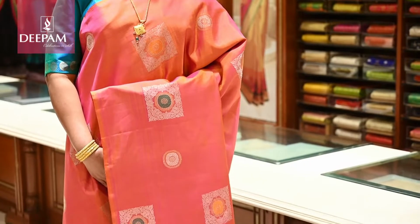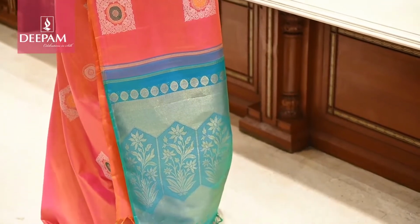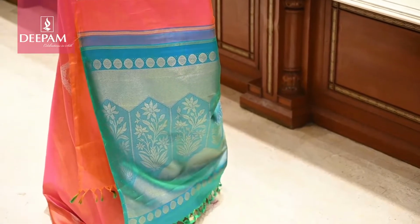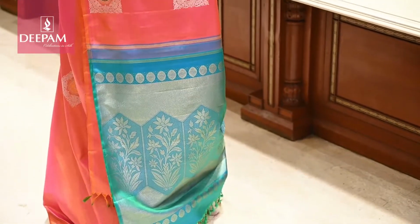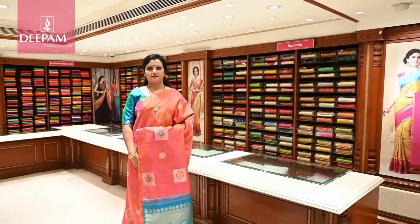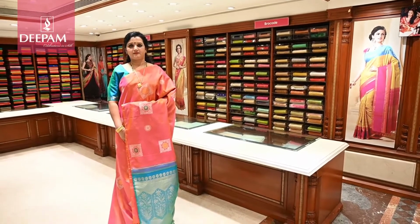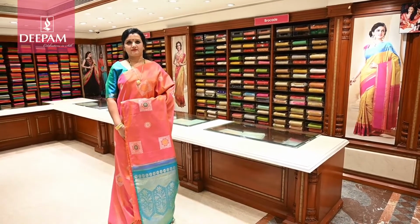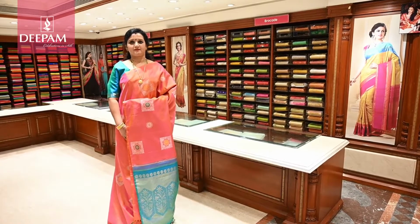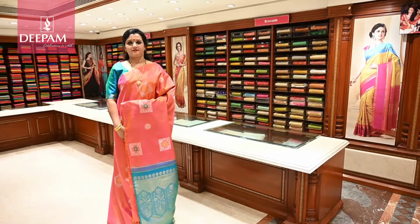There is no border. It has a rich pallu, a contrast of turquoise blue with a fancy solid gold pallu, and a nice contrast blouse. The blouse is very pretty turquoise blue with a circular motif border. This saree is a beautiful party wear saree, very light, from our Deepam's fancy designer collection. It's a very beautiful saree. You can carry this for any occasion like weddings, get-togethers, birthday parties and more.